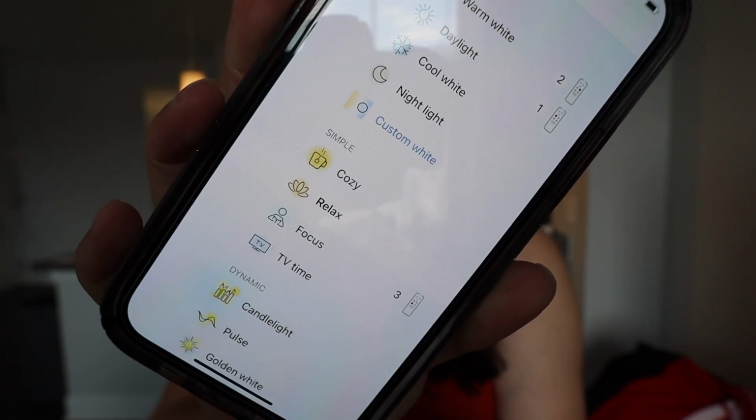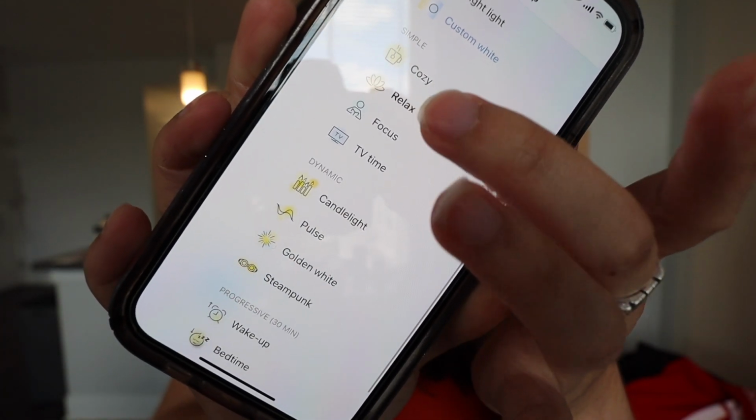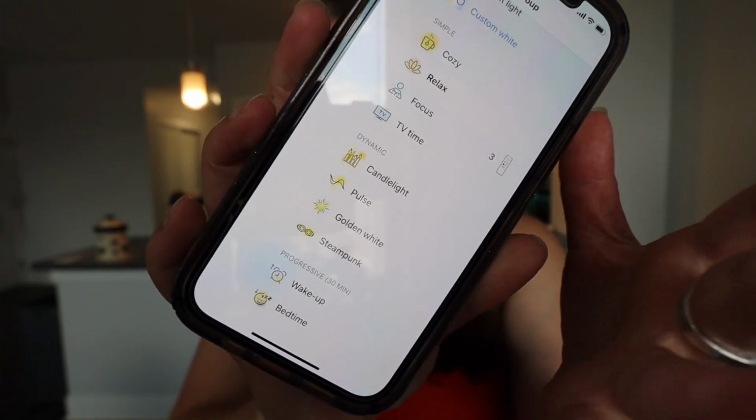But there's so many other different settings, like cozy, relax, a focus. There's a candle light and a pulsating. It just changes what the lights do as far as the hueing and the coloring, and also what kind of light it emits. It's hard to show you in the daylight, of course, but the candle light actually kind of flickers like a candle would if you had a candle lit.